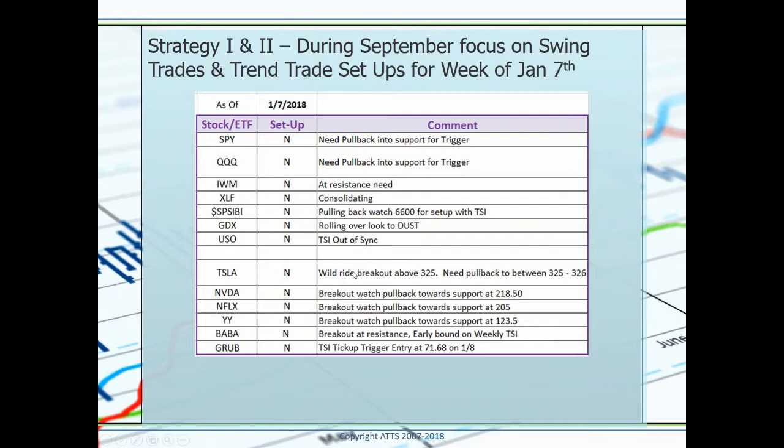Tesla, wild ride. Absolutely crazy on Tesla. We got into our LEAPS position on Tesla on Thursday or Friday last week, and while we haven't sold any premium against it, that position is already profitable. Looking at Tesla, we want to pull back into the 325, 326 area, and then the TSI bottoming on the intraday chart, the 1 hour chart.